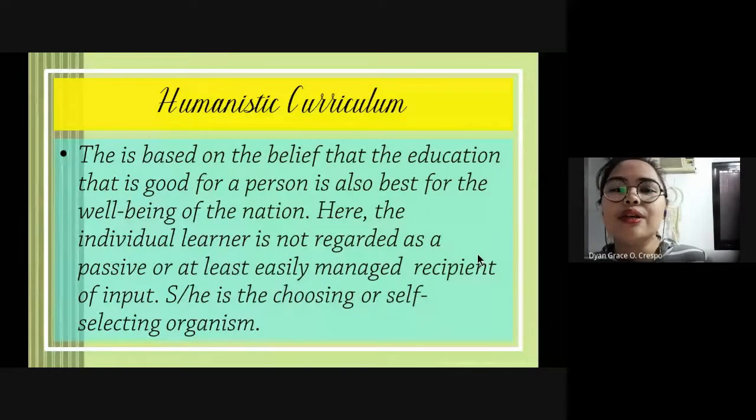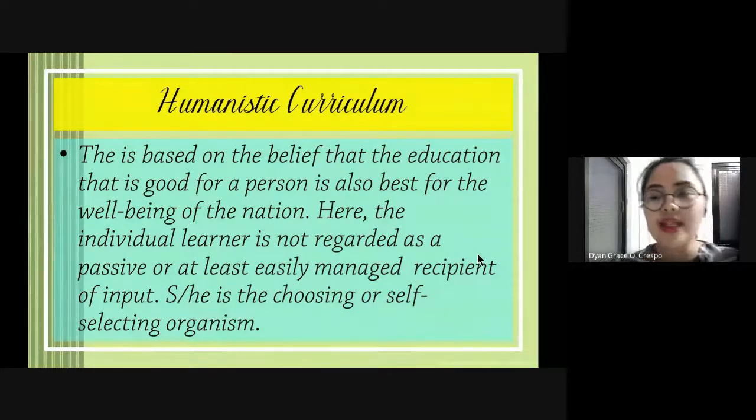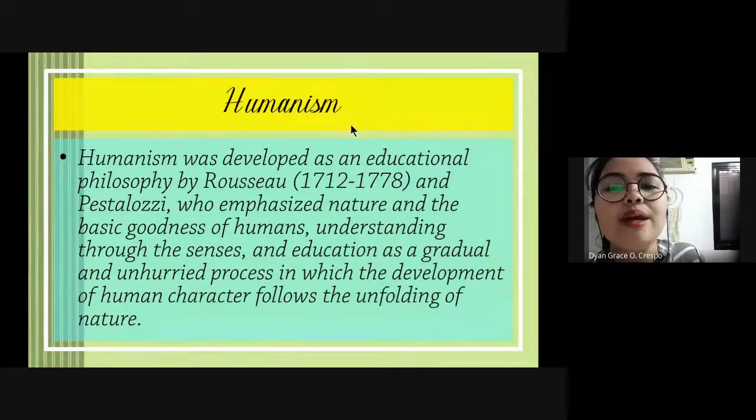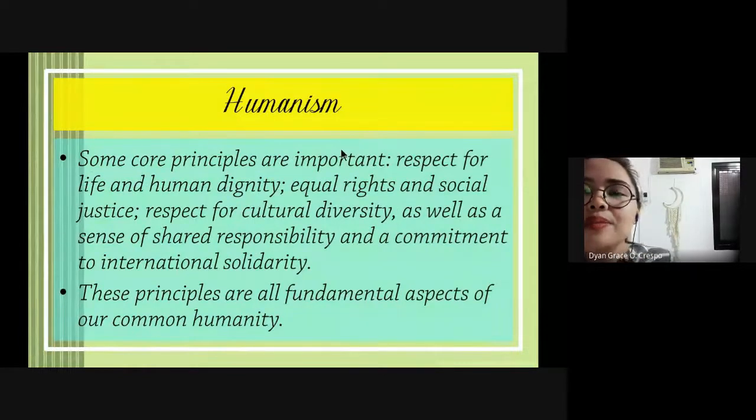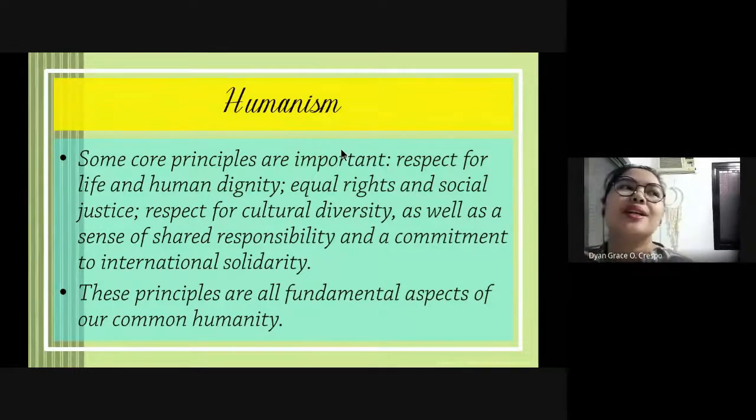So, the humanistic curriculum is based on the belief that education that's good for a person is also best for the well-being of the nation. Here, the individual learner is not regarded as passive or easily managed, because every child, every person, has the ability to reason. Humanism was also developed in educational philosophy by Rousseau and Pestalozzi, who emphasized nature and the basic goodness of humans. Some principles are respect for life and human dignity. This is the reason why humanitarians do not like extrajudicial killings.